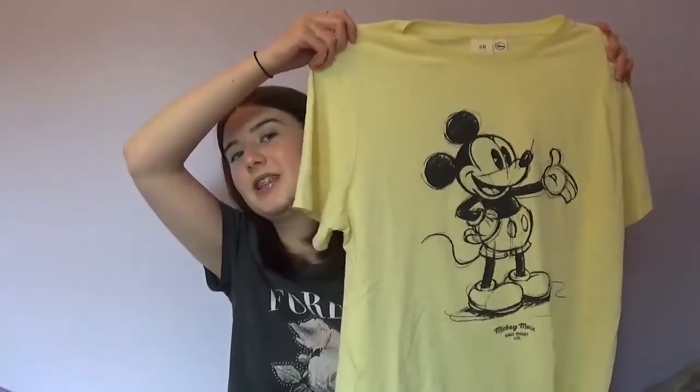Anyway, it's not like an orangey colour or anything like that. It's a nice pastel yellow. That's kind of the colour, pastel yellow. But as you can see, it's got Mickey Mouse on it.